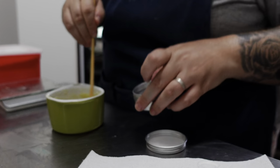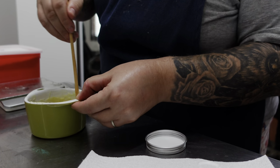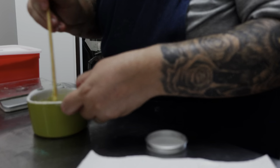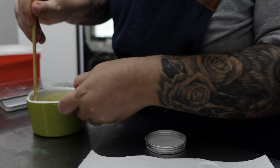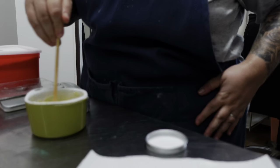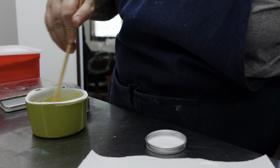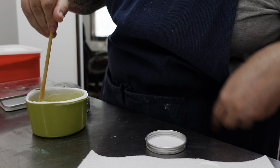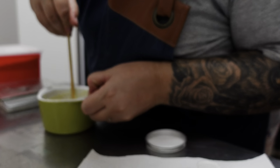So this is just going to be for me, so I can test it on my dogs. Not that Misha will necessarily let anyone go near her feet, but Mix will. This will be a lick-proof and lick-safe mixture, so that dogs that do lick their paws don't make themselves unwell.